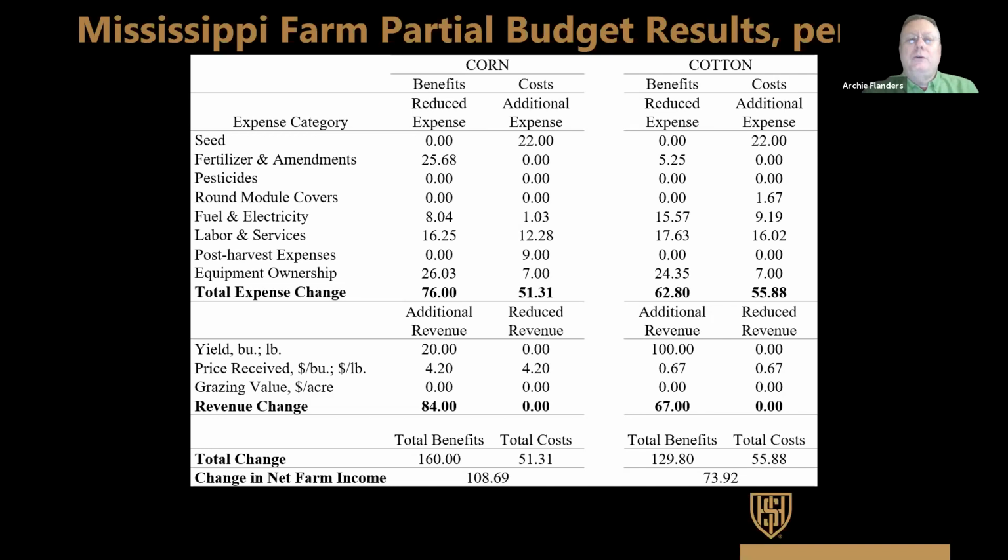So for corn, if you add up the expenses, the reduced expenses and the revenue, the total benefits are $160 per acre. And then the total cost, $51.31, there was no yield reduction. So our calculations show that Sledge has increased his net farm income for corn by $108.69. We have similar calculations for cotton.